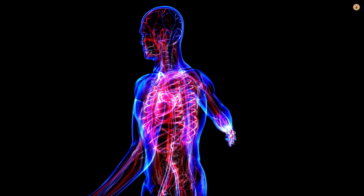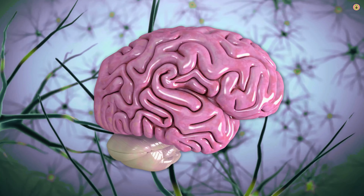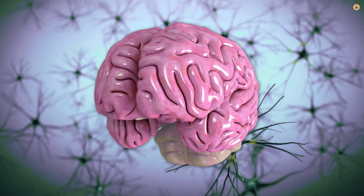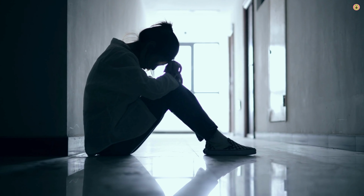Vitamin D receptors are also present in areas of the brain involved in mood regulation. Low levels of vitamin D have been associated with an increased risk of mood disorders such as depression, which can affect nerve function and overall well-being.